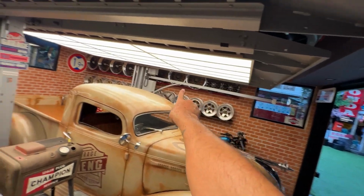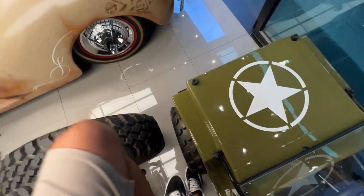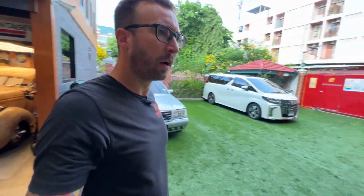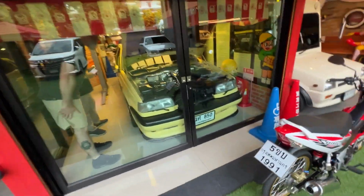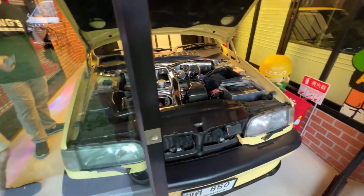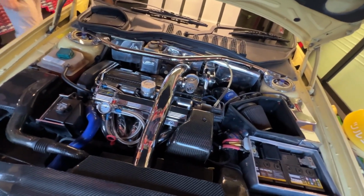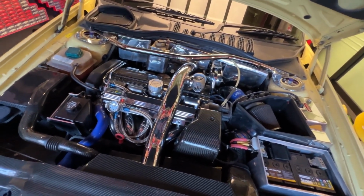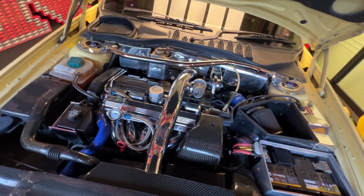All the wheels on the wall. I mean, this is just unbelievable, dude. We're already 18 minutes into this. Popping the hood on the Volvo. Does this open? Yeah, look at the Volvo, dude. All of his cars are like this, dude. Like, all of his cars are perfect and heavily, heavily modified.